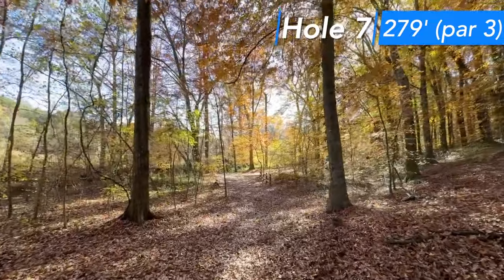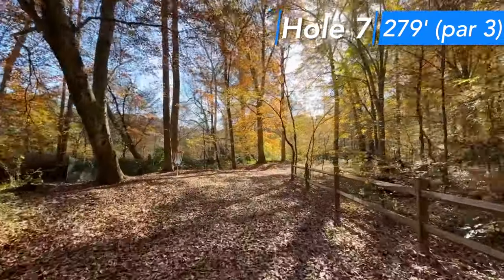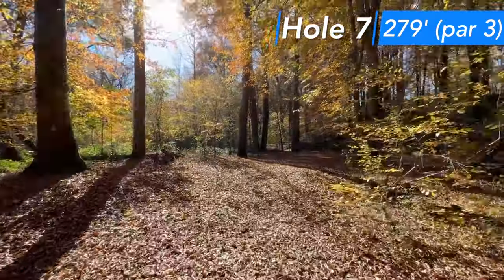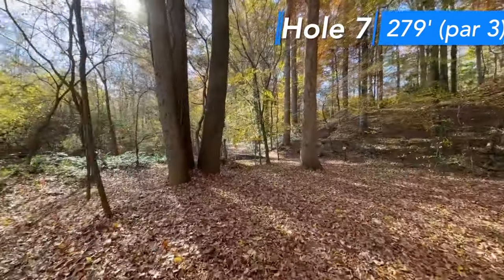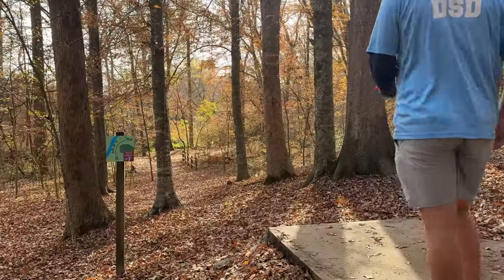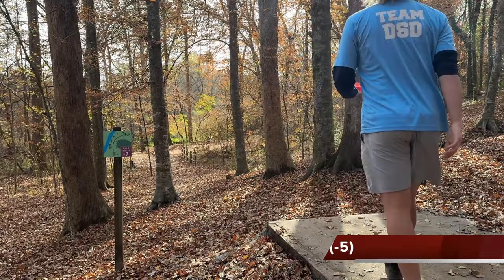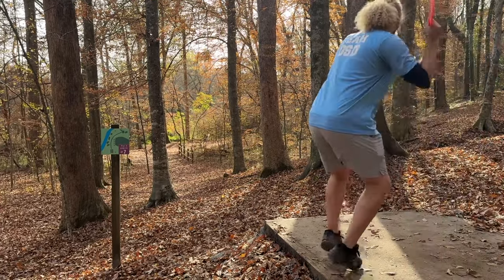Hole 7 is a 279-foot par 3. I think the play is a high forehand through this gap you see on the right, and kind of have it stall back to the right. The closest putt you normally get is about a 20-footer. Sometimes the backhand to the right of this first tree on the right works in the winter, but I don't think anybody's going to be taking that today. And then there is the creek long and left.